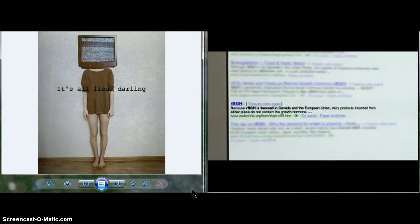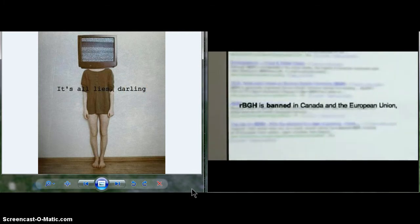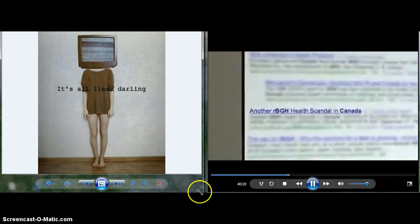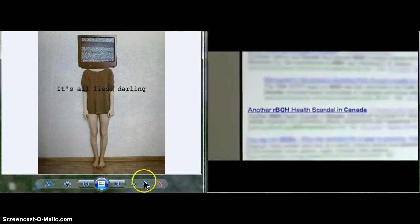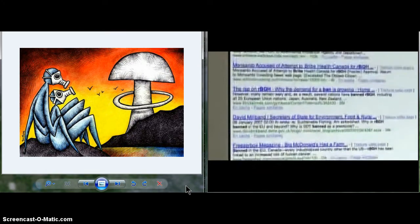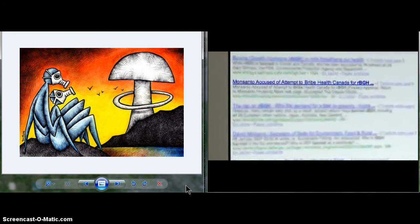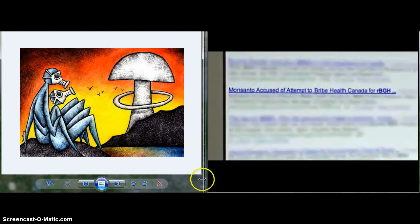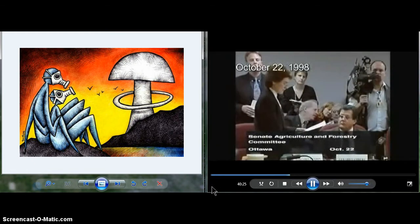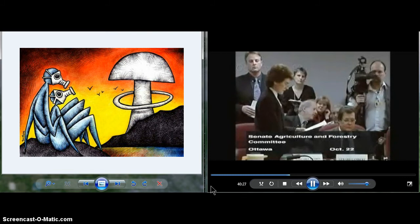There are other countries that have approved RBGH. Apparently, the hormone was banned in Europe and Canada. Canada? That's strange because Health Canada usually models its decisions on the FDA's. RBGH, scandal at Health Canada. Monsanto accused of attempt to bribe Health Canada for RBGH.